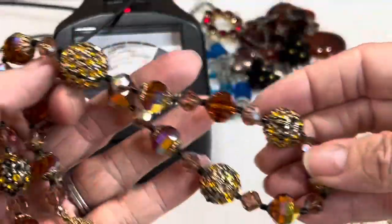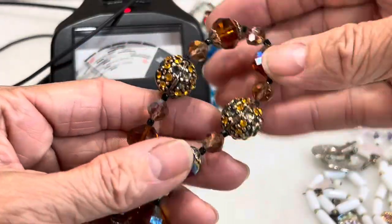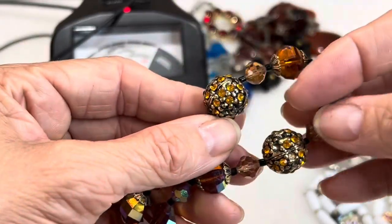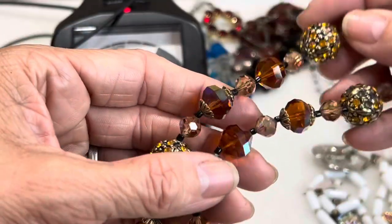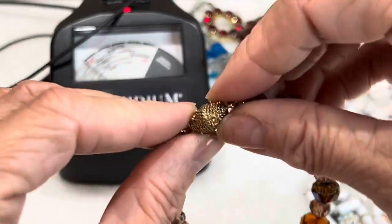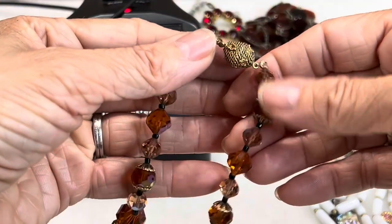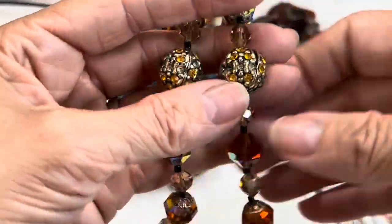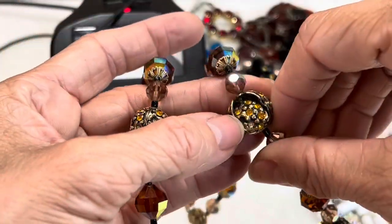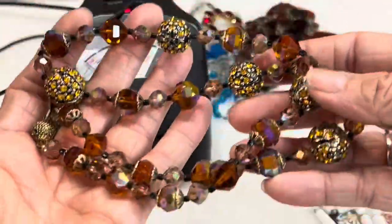All right, this is the other necklace that was broken. So look at the beautiful AB faceted necklace here. And then it's got these neat kind of pave balls there with some champagne as well as amber color rhinestones in there. These AB stones are filigree capped. There isn't a clasp on here. It just fits over the head. The damage was that one of these balls was crushed in. So I'm going to have to get something to kind of shimmy that out and see if I can correct it. But boy, what a gorgeous necklace, right?